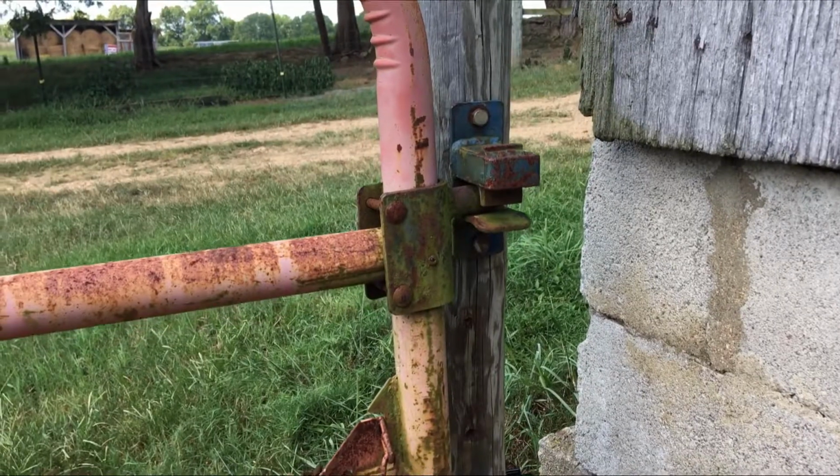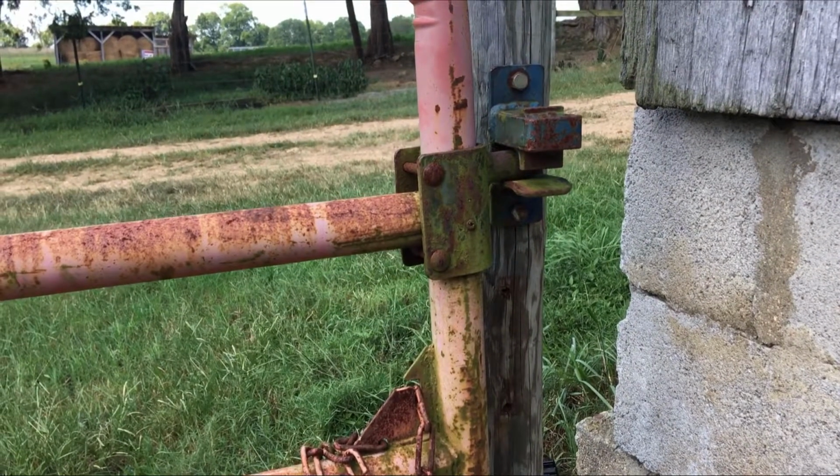But let me get this camera turned around and I'll show you the other gate latches that are out there. And as far as the one-ways, they make them lockable or not lockable. I'm at the first gate next to the old corn crib, and it's the one-way non-lockable latch. Okay, here's a one-way latch. You can tell it's been there for a while.